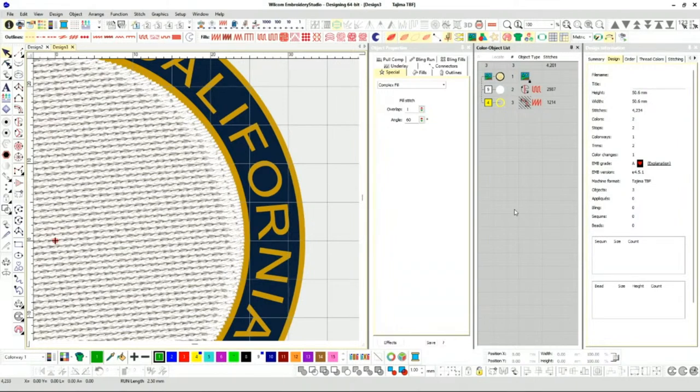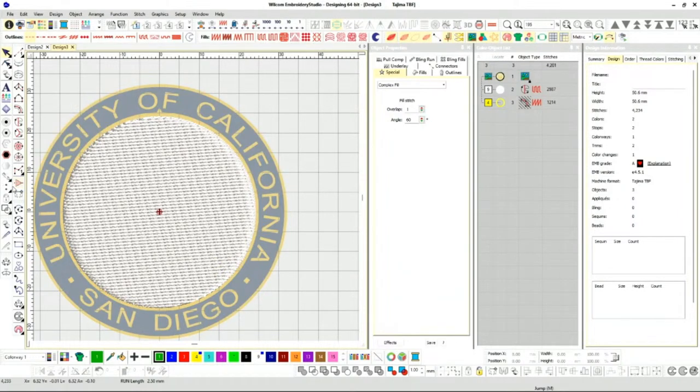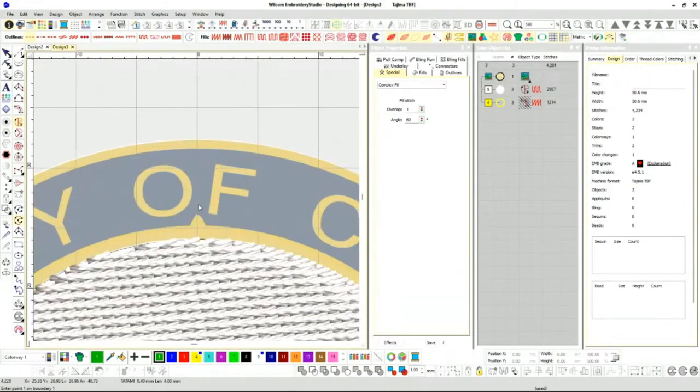Let's continue. Right now we're doing the outer fill stitches, and then we'll get into the text. Let's do this outer blue. Let me dim this up a bit. Dim that, and let's do the same thing. We're going to do a digitized closed shape.